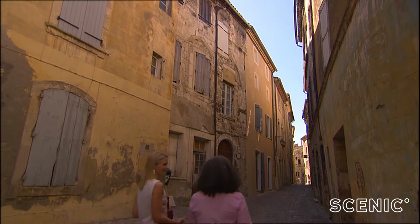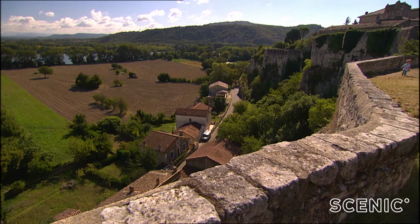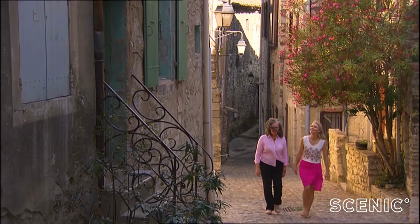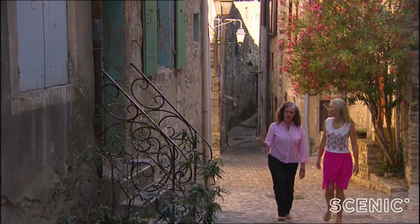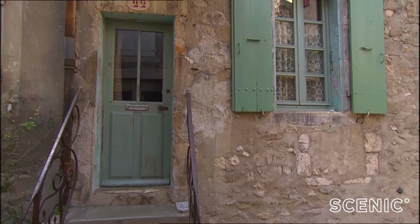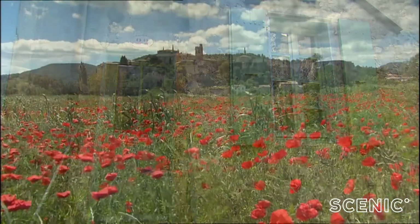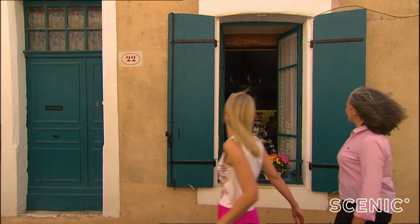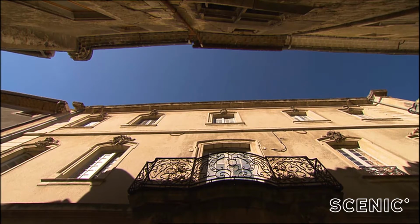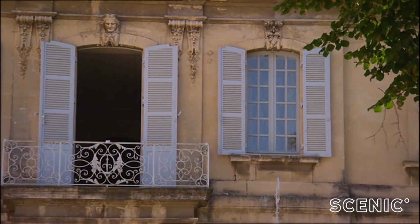Founded back in the 5th century, Viviers is one of those towns where time seems to stand still. Here in Viviers we are in a conservation area, so whenever people want to paint the shutters and the doors, they have to choose the colors from a certain scheme of colors. Centuries ago, this village thrived with over 30,000 residents. Bonjour. And while now there's just a fraction of that, it's still home to the smallest cathedral in France and the region's bishop.